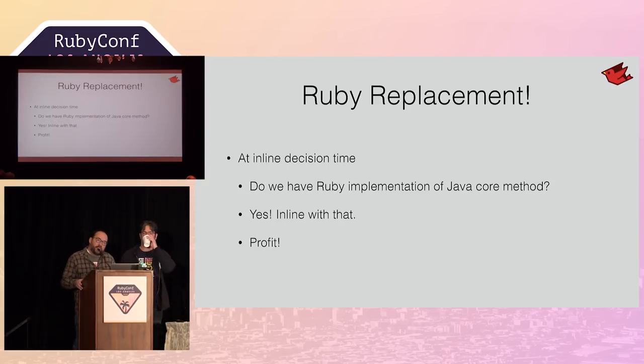Let's say, for example, that for that Integer#times method, we wanted to inline that. We go and look up internally to see whether we have a Ruby implementation. If we do, then we use that version of times to go and perform the inline. Excellent.